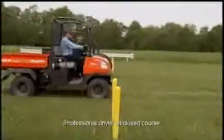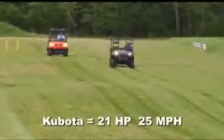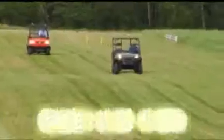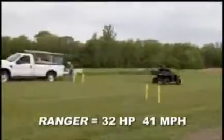Our next hard-working test compares top speed. The Ranger, with 50% more horsepower, quickly pulls away from the Kubota. The Kubota tops out at 25 miles per hour. The Ranger, 41 miles per hour, a clear off-road advantage.